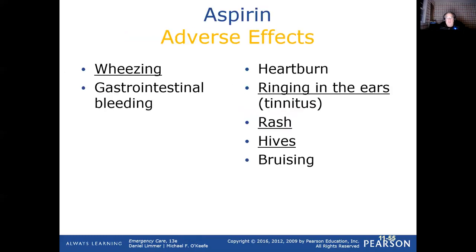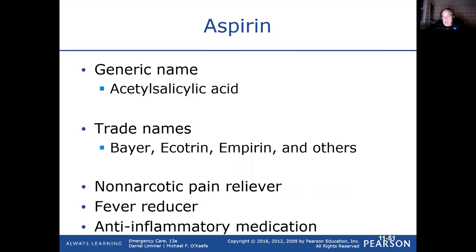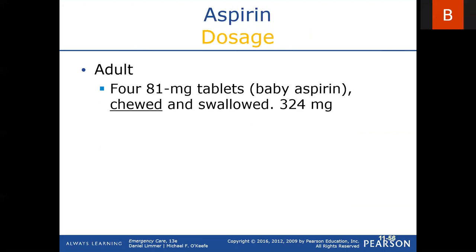Actually, did I have a picture of a bottle? So it does say. So when are you giving regular? You're not. Always children's chewable 81 milligram dose aspirin. Okay, so that means with 81, you have to give at least four pills. Yes, exactly what we said. So you always use baby aspirin? Yes, non-coated baby aspirin.